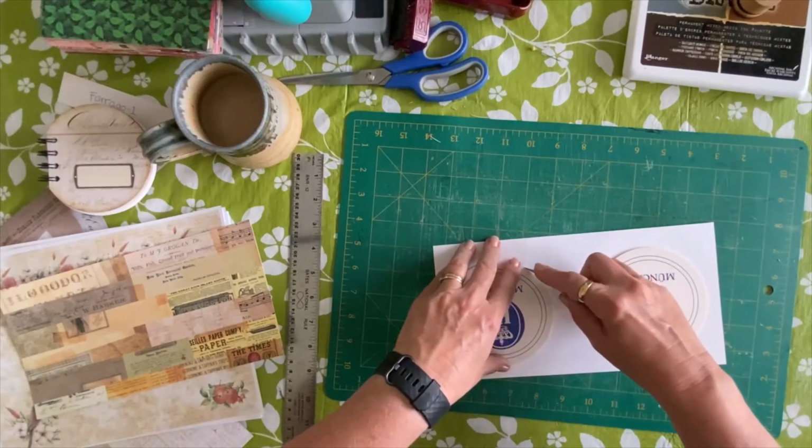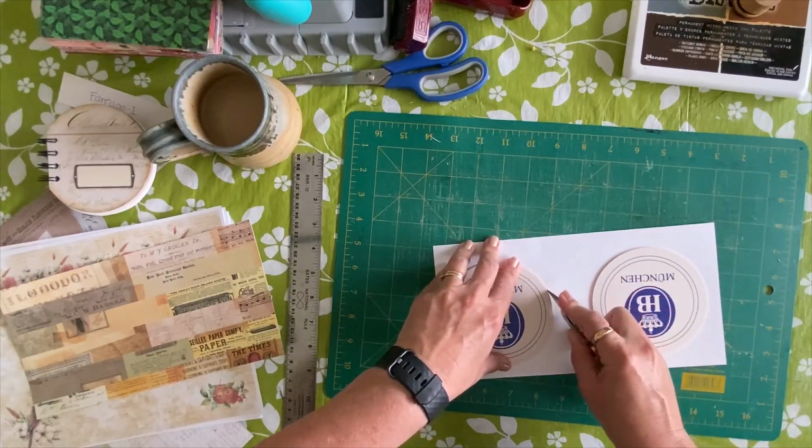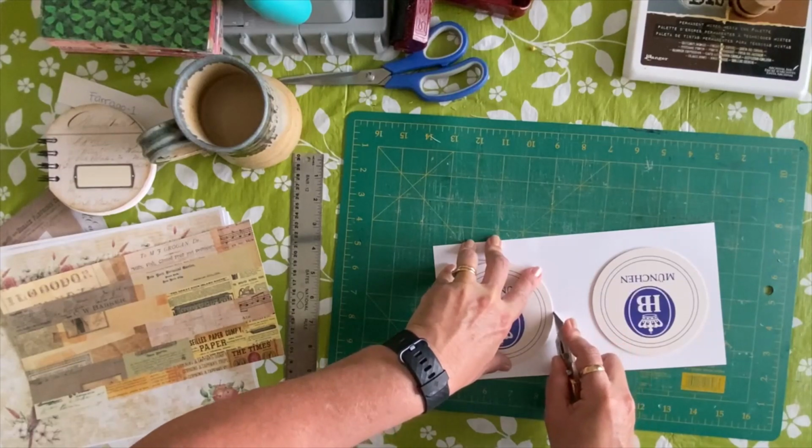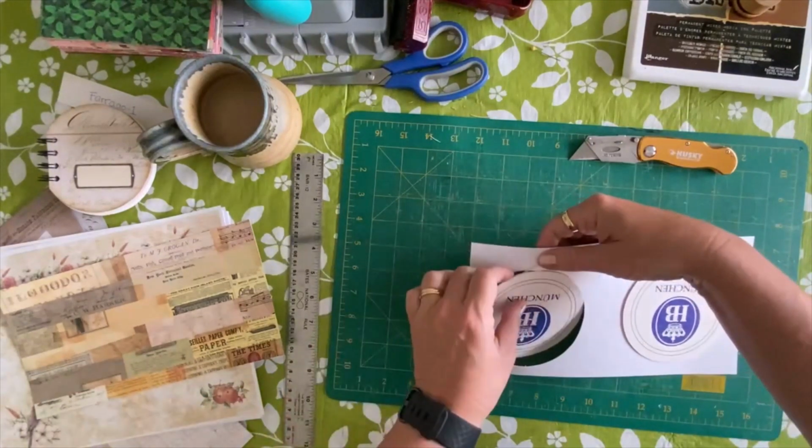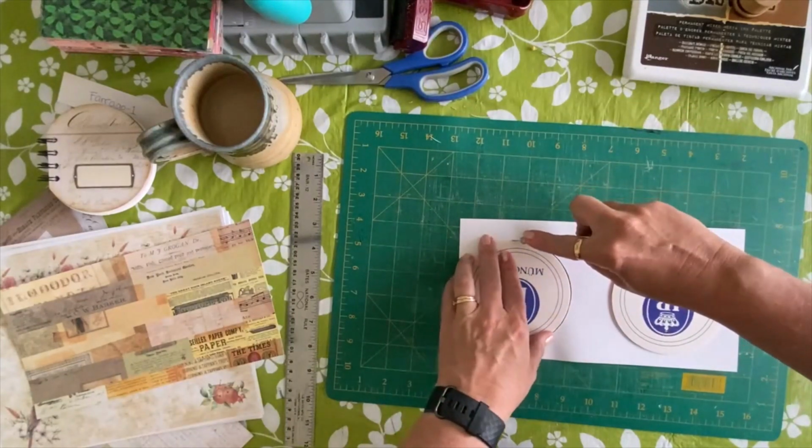Sorry, it's very dark in here. All of a sudden it got cloudy. It was nice and sunny this morning, and now it's all cloudy. You must have known I turned my videotape on.